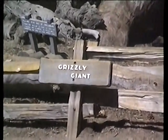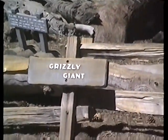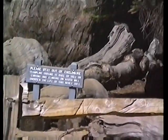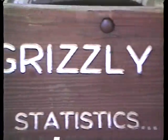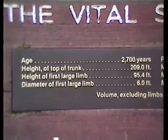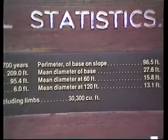Okay, this is that same tree we just took a picture of a minute ago. And it's what they call the grizzly giant. That means a mean old bear tree, I think. Yeah, let's see what that sign says. No play, please stay out of the, oh, you can't run in there. The roots are only 4 to 6 feet deep, Roger.